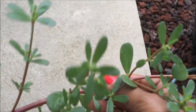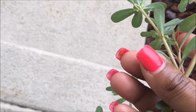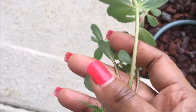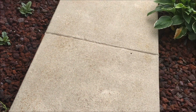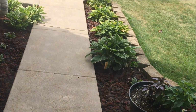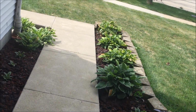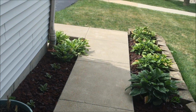I actually think these are kind of pretty. And they have a succulent-ish feel to them. They feel kind of like cactus, like cacti without the, what do you call them? Not splinters, not thorns. I forgot what you call the things on cactus that's sticky.